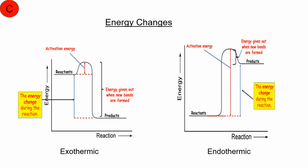And finally, for those of you on the higher tier exam, you'll be asked to calculate the energy transferred in chemical reactions using bond energies.